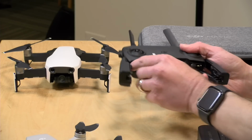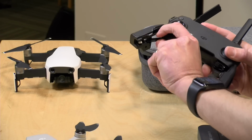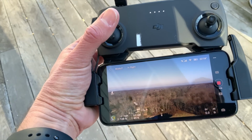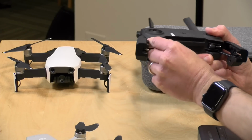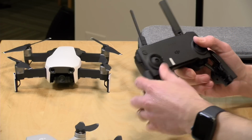And you do, of course, need to have your phone connected there. The phone will connect up with a cable, so it's not a Bluetooth connection, and you'll get a nice video feed back from the drone as it's flying. The thumbsticks very smartly store inside of here, and you just take them out and screw them onto the controller. I believe my Air came with an extra pair of thumbsticks, and I don't think my Mini did.